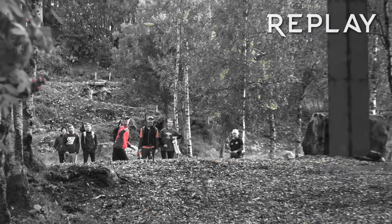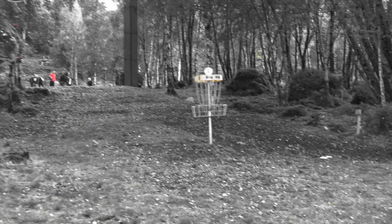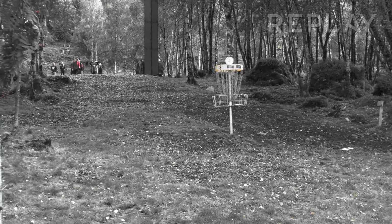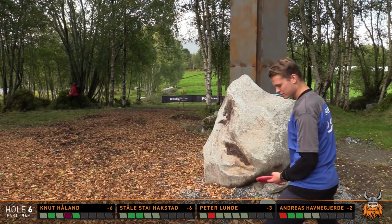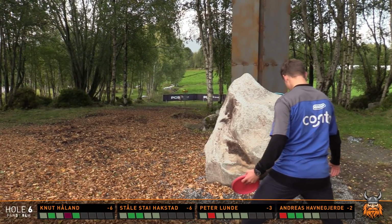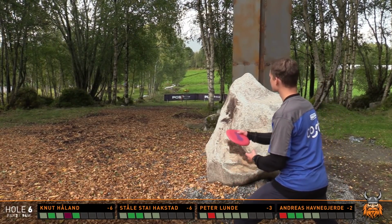And look at this putt, Eagle. This was in the air for a long time, and it took a second to decide if it was in the basket or not. That is huge for Peter. That has to be... I'm not even going to try to say how many meters that was.